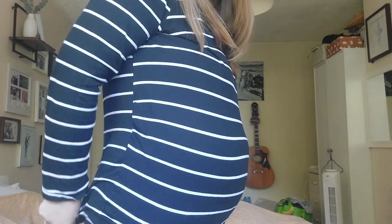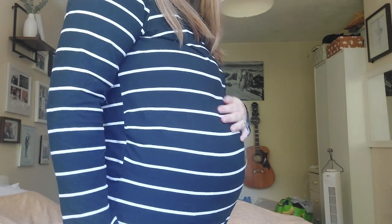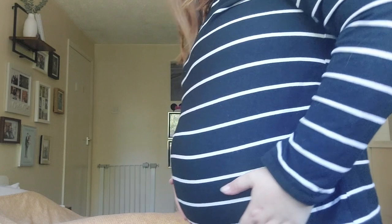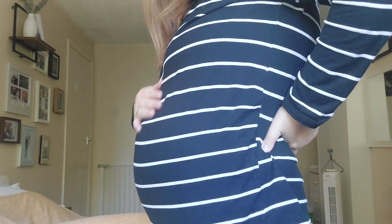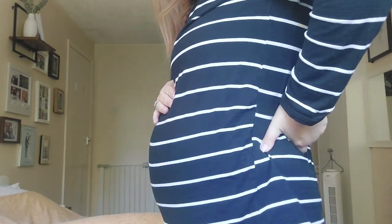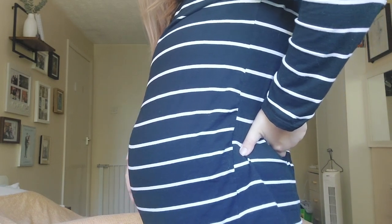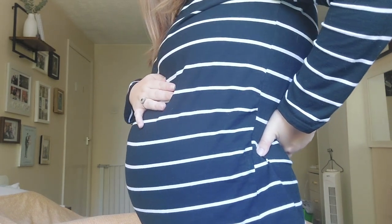Now I'll do a bump shot, because I remembered that I forgot to do one in the last update. So I'll do a bump shot for you now. This is how we are looking at 20 weeks. Definitely a lot bigger than last time. I want to say I was about 25, 26 weeks when I was this big with Ted.